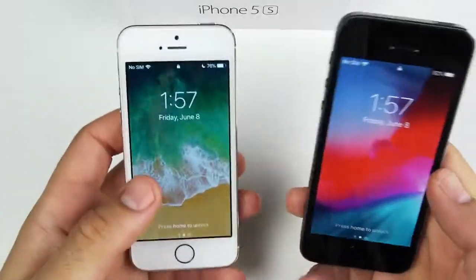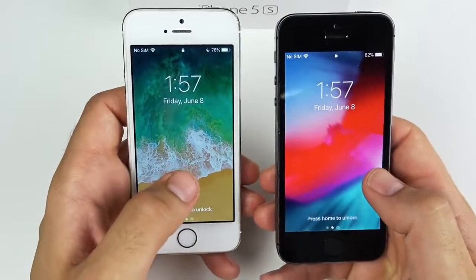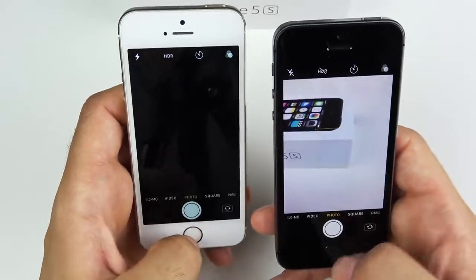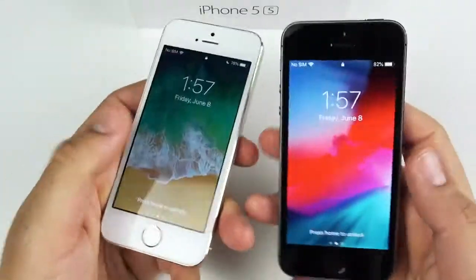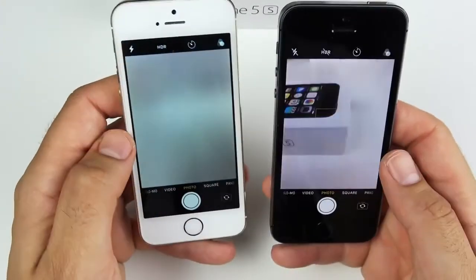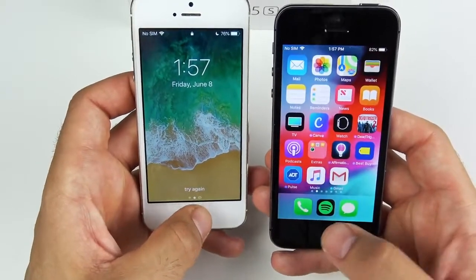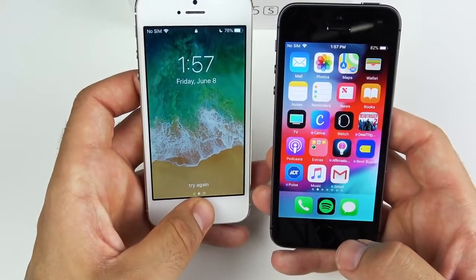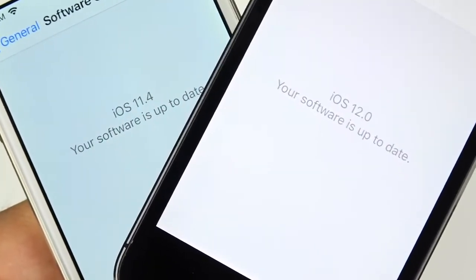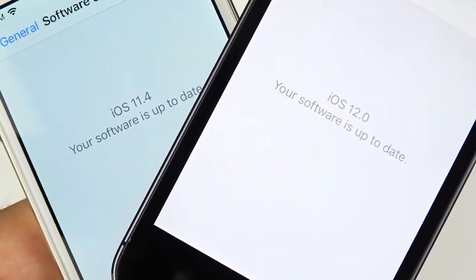I do want to test that camera on the lock screen, because the camera is one of the things that they touted to open much quicker. So let's go ahead and see how 11 does versus 12. 3, 2, 1. And you can see that was definitely much faster on 12. Let's do that one more time. 3, 2, and 1. You could see again faster on 12. So the camera definitely is quicker, at least on the lock screen anyway, for iOS 12, having fingerprint issues there on the left. So quickly confirming those softwares, 11.4 on the left and 12 on the right, just so you know I'm not cheating here in this test.